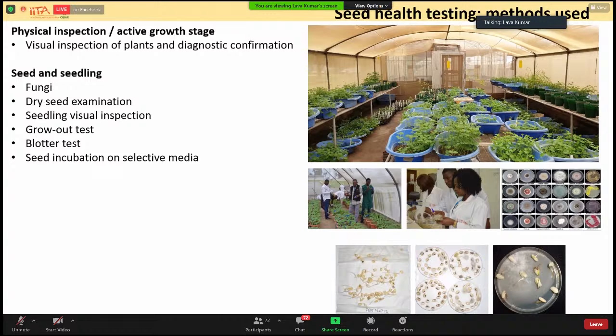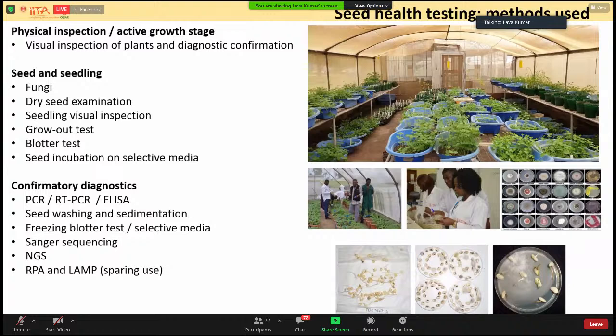And our gold standard is always PCR-based methods or ELISA. There are a number of diagnostics available, but these are the standard methods we use for virus diagnostics when it comes to germplasm health. And we also use a range of other methods for ascertaining the absence of insects and nematodes. We also do sequencing when necessary.